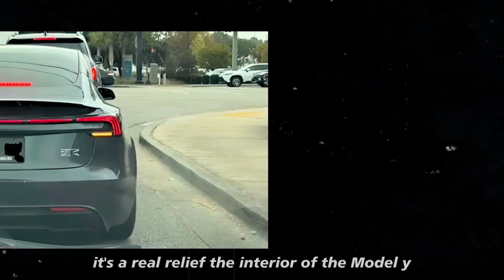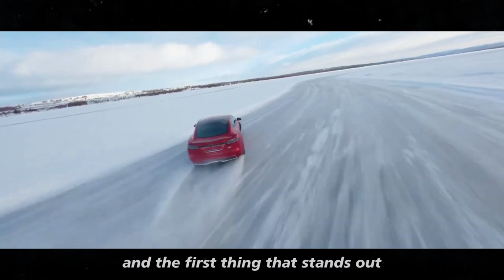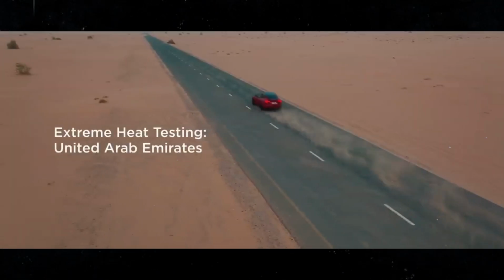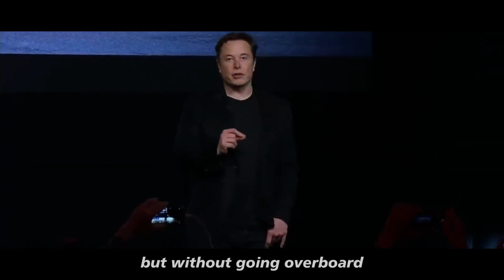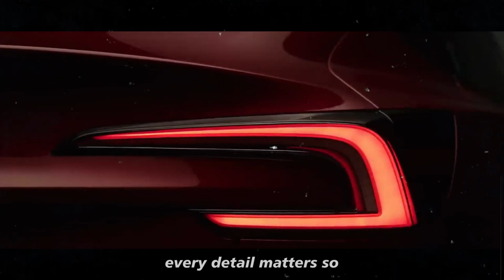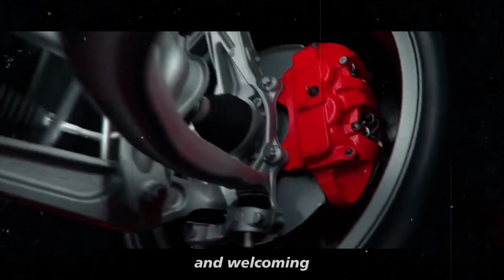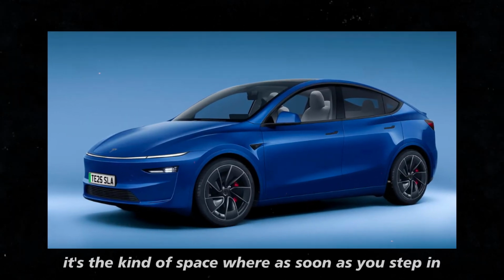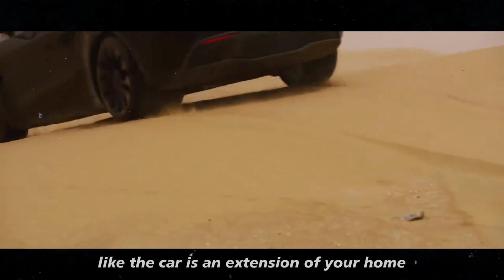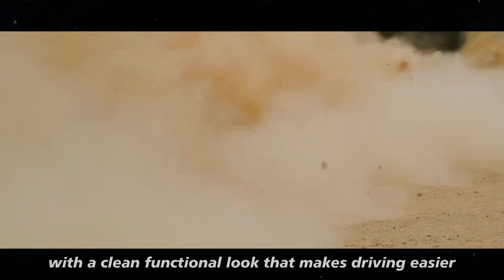The interior of the Model Y Juniper is designed to be an experience on its own. And the first thing that stands out is the modern dashboard. It has that understated futuristic look, as if you're in a spaceship, but without going overboard. Tesla knows that when it comes to interiors, every detail matters. So, they invested in a design that's both sophisticated and welcoming. It's the kind of space where as soon as you step in, you feel a sense of calm, like the car is an extension of your home. And the dashboard is at the heart of it all, with a clean, functional look that makes driving easier.